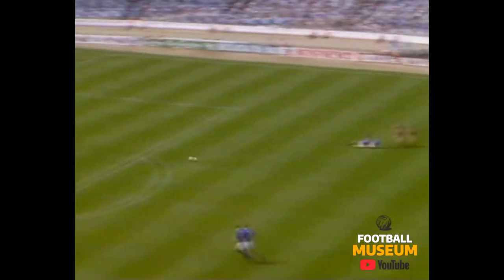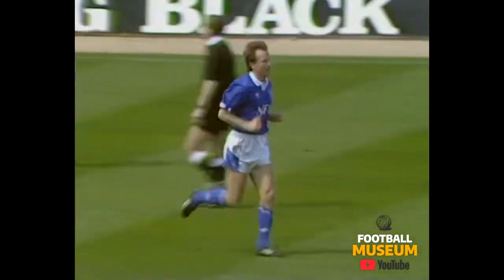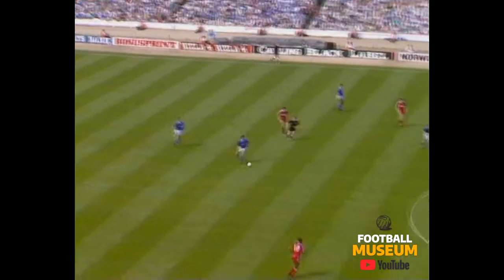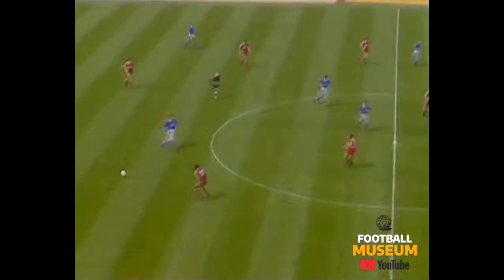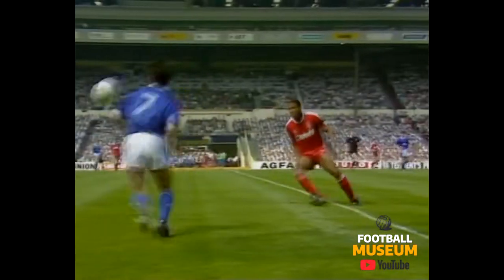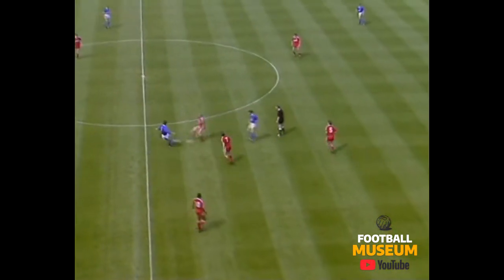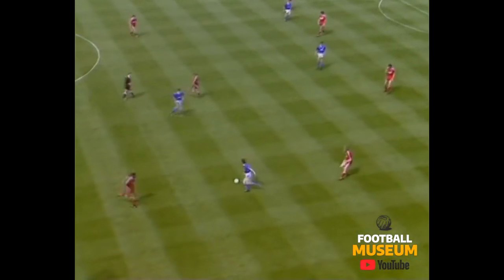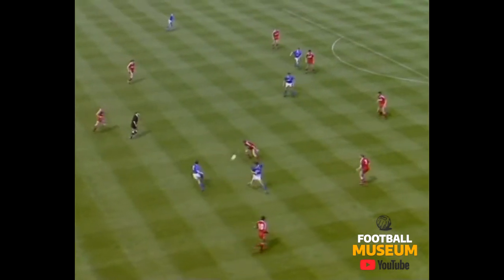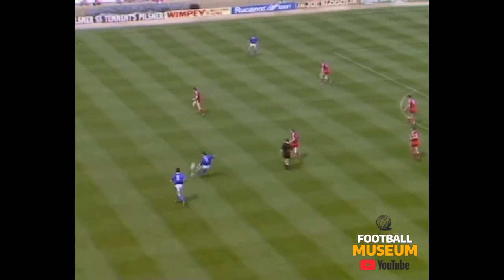Well, he was hoping to find Beardsley, and he too was just a shade impetuous with the challenge on Stephen. Nobody holds back in Merseyside derbies, not even at Wembley. Ratcliffe. Stephen. Sharp. Stephen again. Sheedy's out on the left.